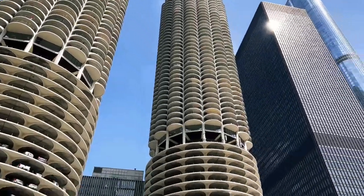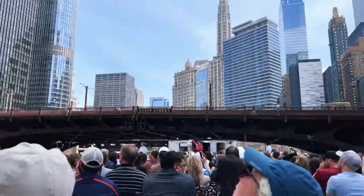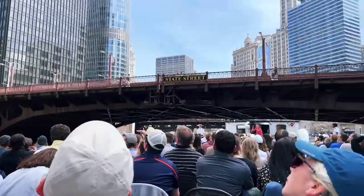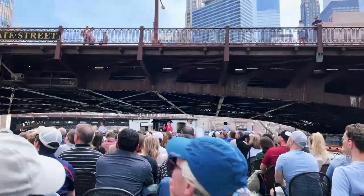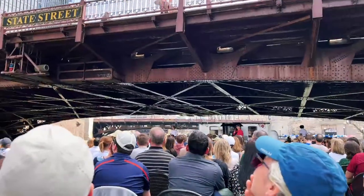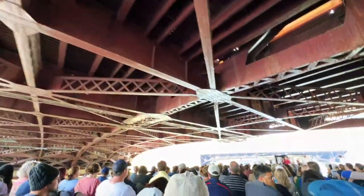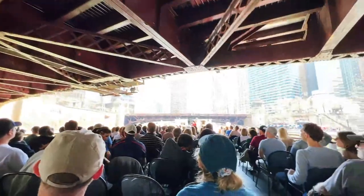We're back to Mies van der Rohe. Mies van der Rohe, in front of us on the left, was originally the IBM building. The IBM building was designed by Mies right before his death in 1969. It's his last. It's also the second tallest building Mies ever designed. Today, IBM is gone, no doubt, but it is the American Medical Association and the Langham Hotel.